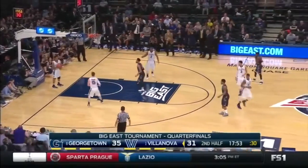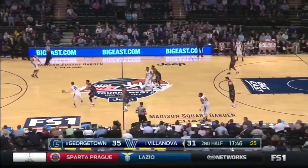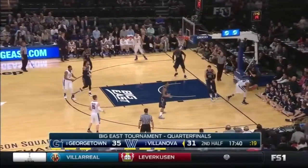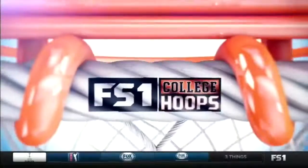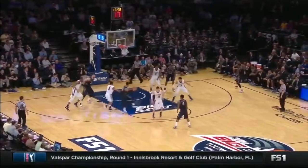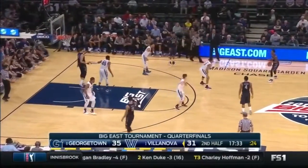Georgetown has come out aggressive in this second half. And they could have easily hung their head, been dejected by losing the lead in the first half. But started the second half a la how they did at the beginning of the game. Now Reynolds can't handle the pass, turns it over. The ability to get the ball moving around the perimeter, and then the exploitation, long arms, athleticism of Copeland to recognize the lane was open and ultimately get there and finish.